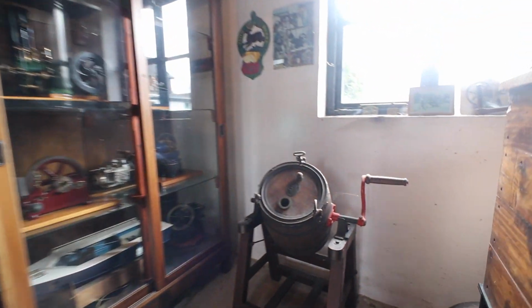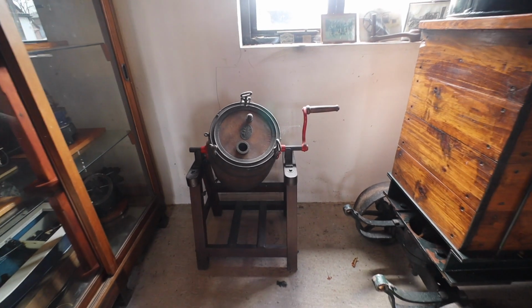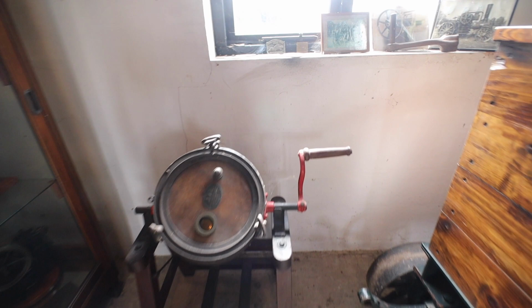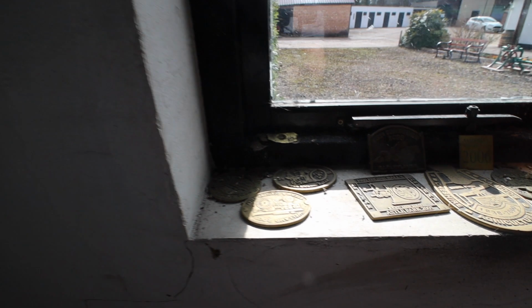And we've got, is this a butter churn in the corner there? Yes, yeah. Oh, that's a hand-driven jobby. Oh, we've got some more farm pictures. Oh, this is when you've actually shown, is it, Jenny? It is, yes.